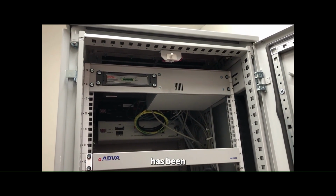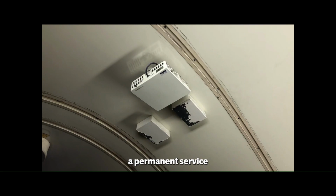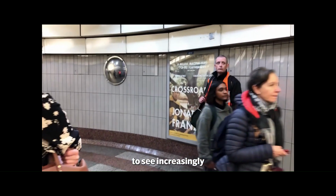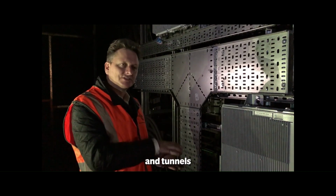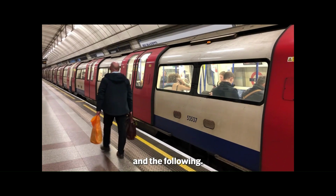So 4G has been at the London Underground since 2020 on the Jubilee line. It became a permanent service earlier this year, in spring of this year, and we're going to start to see increasingly additional stations and tunnels come live towards the end of this year, and then consecutively throughout next year and the following.